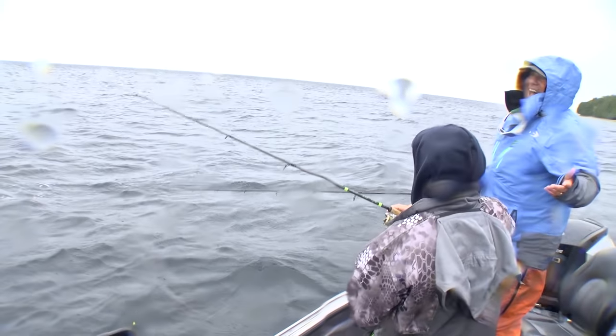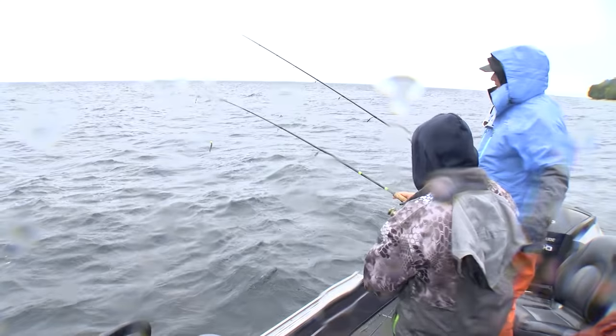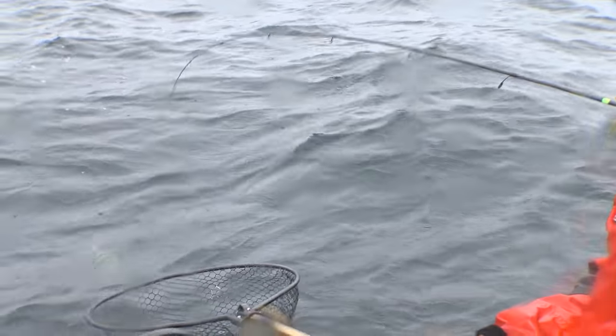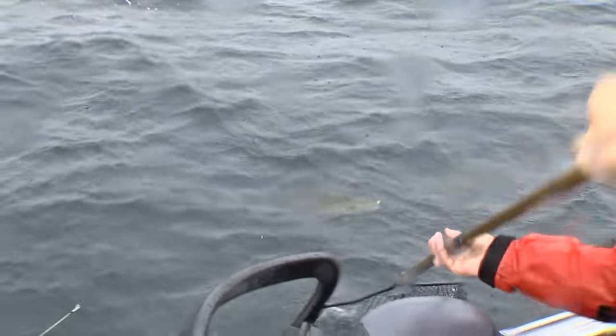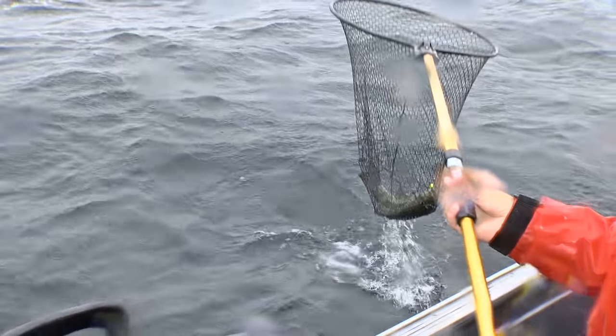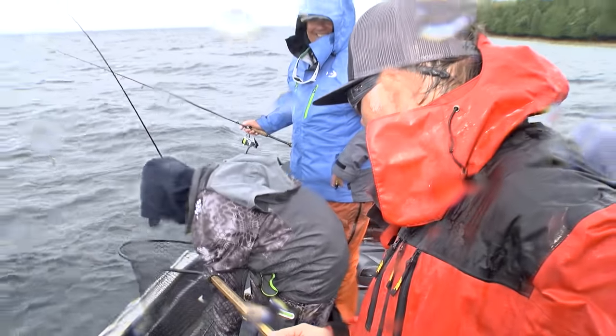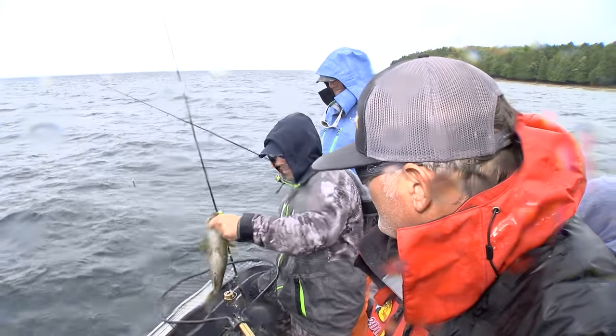Again, folks, I'm having trouble going as slow as Dale and Matt, and these two guys are some of the best bass fishermen you'll ever meet. Oh, here he is. Oh, geez, the average size of these fish is just remarkable. That's four, isn't it, Dale? It's close. It's a solid fish.